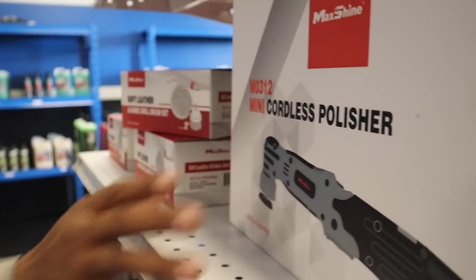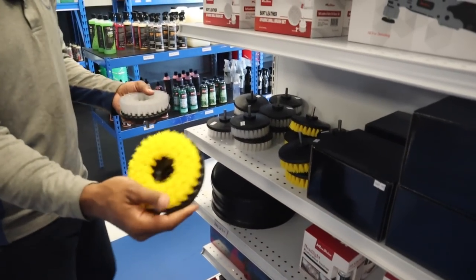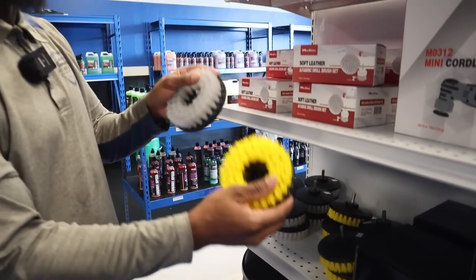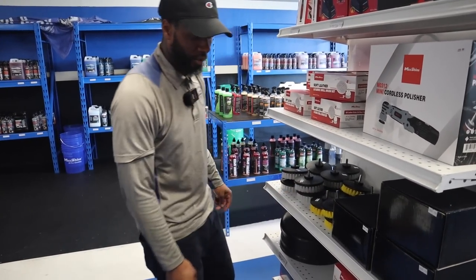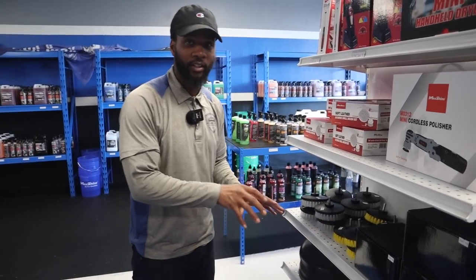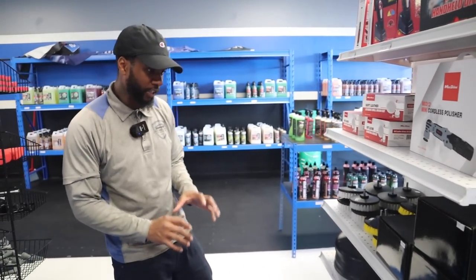And you got the mini cordless polisher. We already told y'all about that already. We're gonna tell y'all again. And then from more aggressive to soft brushes, you gotta make sure you know the different variations you use on certain cars or you will tear some stuff up. You know, I know most people have experienced that. Y'all be careful. Y'all gotta start reading the cloths and knowing which one to use. Always do your test spot.